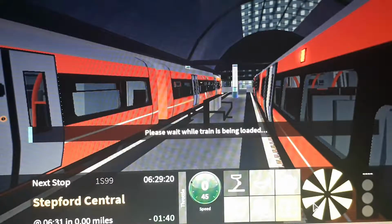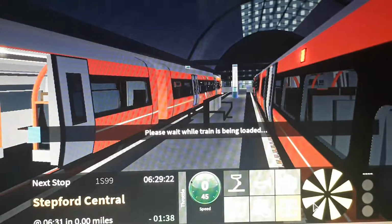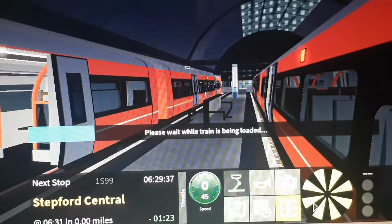Stepford Connect service to Stepford Victoria has been cancelled. This is due to a member of train crew being unavailable. We are 2 minutes early. Please. The 06:24 Stepford Connect service to Stepford Central has been cancelled. This is due to a member of train crew being unavailable.